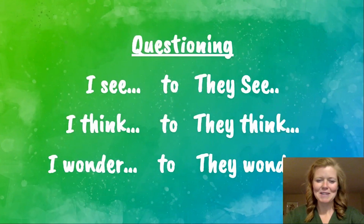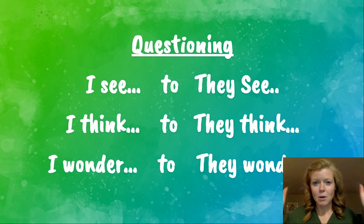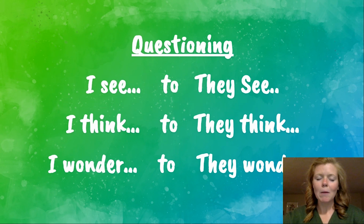Let's get started. I always love this strategy, I see, I think, I wonder, because it makes me think about things at a bigger picture. However, I'm going to tweak it a little bit today. Instead of saying from my point of view, we're going to change that pronoun to they. I want to think about what the characters in the story are seeing, thinking, and wondering at the beginning.